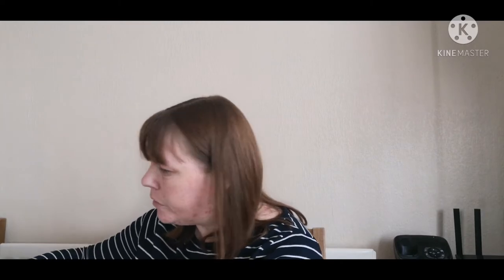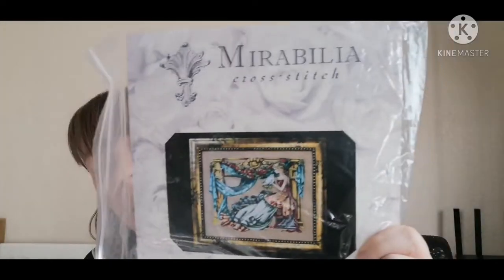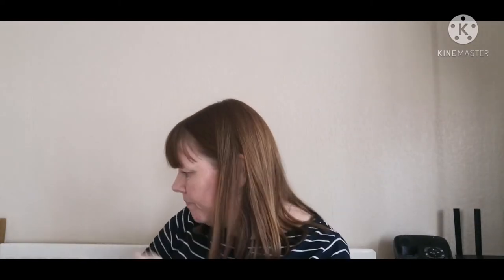But regarding May this year, that kind of brings me into haul. I am going to start in May my Mirabilia. This is Athena, Goddess of Wisdom. She's gorgeous. And I've spent the last few weeks hitting her up. I already have the embellishment pack. I already have my fabric.